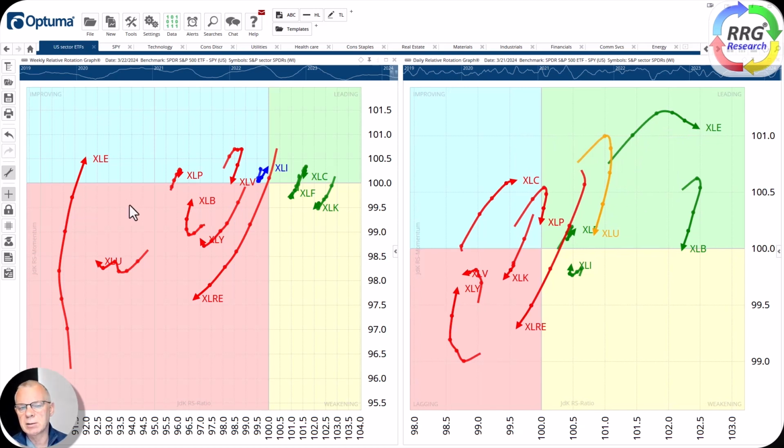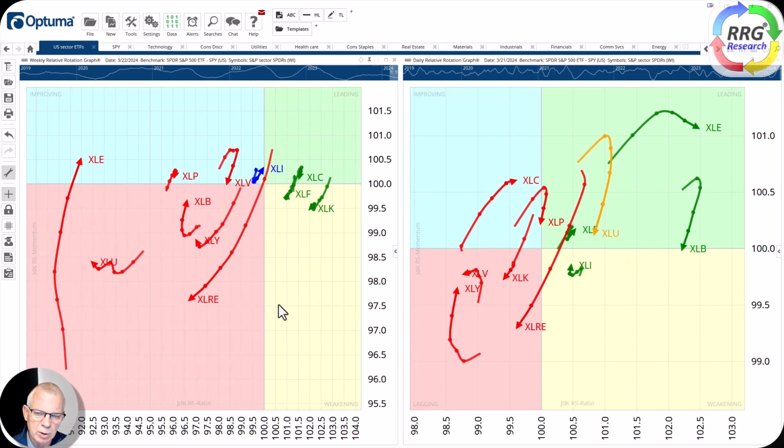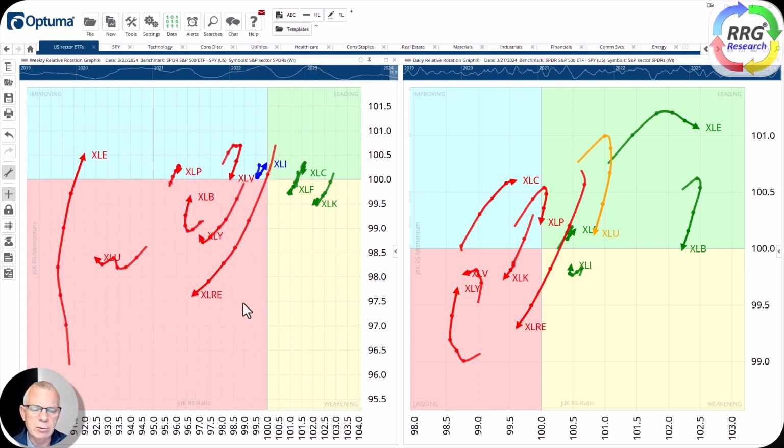This is a sector that's been under pressure for quite some time, and it seems to be getting back to life. That is something that I want to be aware of as a trader, as an investor. The other thing, and that's more of a general nature, is the rotation out of defensive sectors. Now, traditionally or generally, the defensive sectors are utilities, staples, and healthcare. Those three sectors are generally regarded as being defensive.